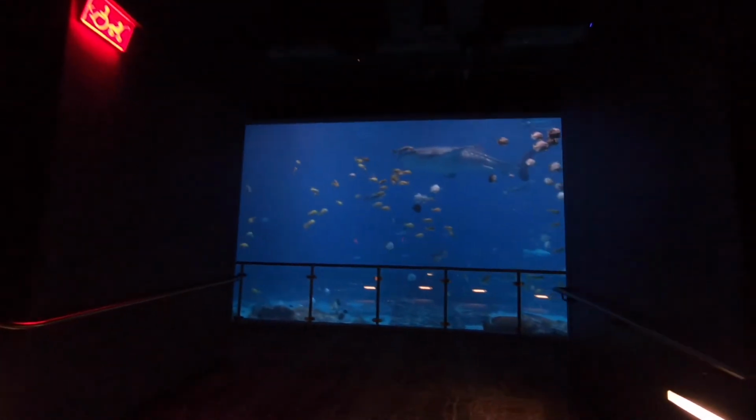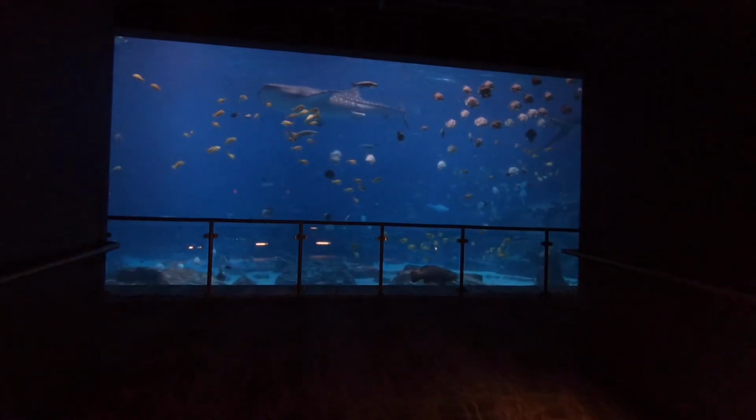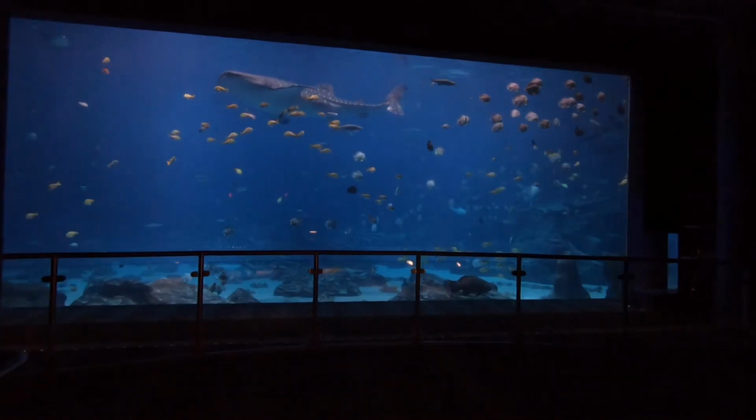Now, one of the world's largest indoor aquatic habitats wouldn't be complete without an impressive view. Frequently called the wow window by our team members, this acrylic window is 63 feet long, 26 feet high, and 2 feet thick. Now I bet you can't guess why we call it the wow window, huh?